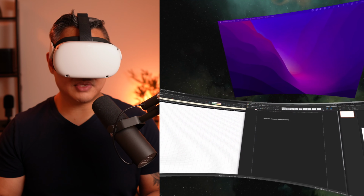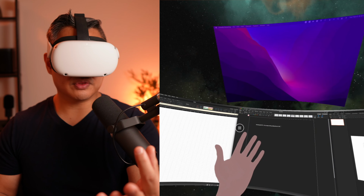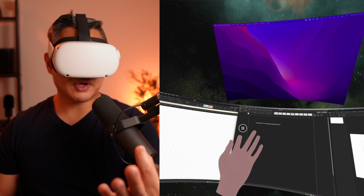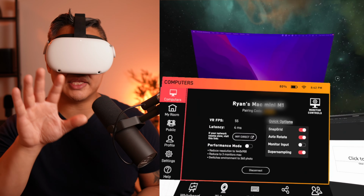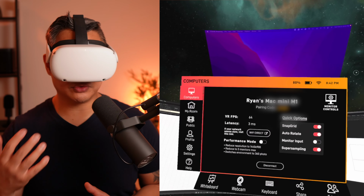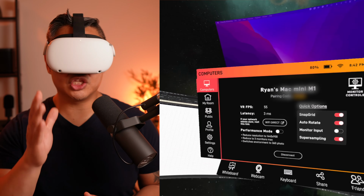To get to the main menu very quickly, you can take your left hand and take your index, your pointer finger, and your thumb, and you're going to notice that those 3 lines show up. And if I put that together, it brings up this main menu. You're going to notice here that it has Ryan's Mac Mini M1. It has a pairing code. You can pair that to your Oculus Quest 2. Or if you have another Quest 2 and you want to pair it to that instead, you can use that pairing code.